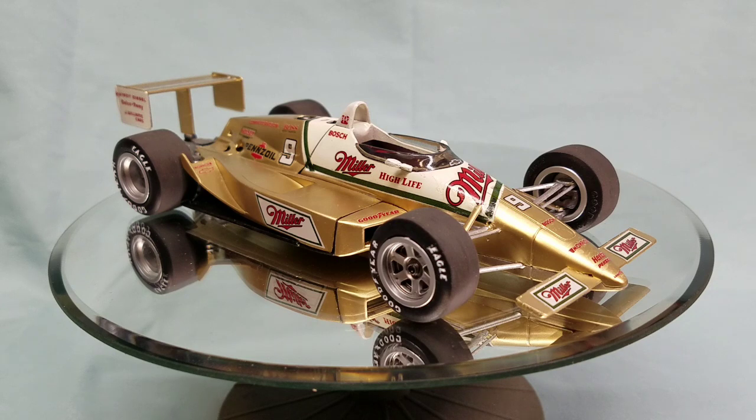But yeah, a lot of fun building this kit. And again, I said it before, I'll say it again. I had no idea the level of detail that was put into this particular kit, this molding. I do have one other kit in the stash. It's another Penske racing team, because that was my dad's favorite.